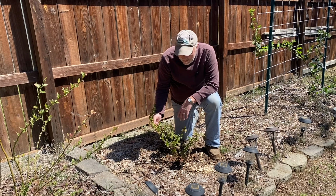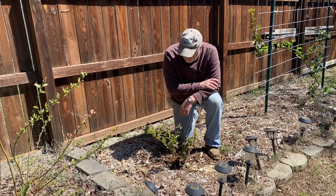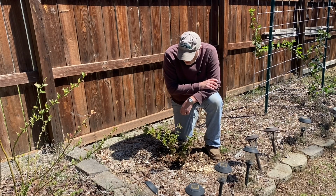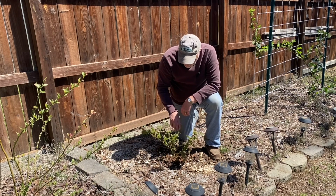I don't know what kind this is, so I'm going to have to do a little research on it. I have an app on my phone that kind of identifies plants, and it's kind of accurate. I'll find out what it is and what I need to do to get it to grow. Now, this does have thorns on it.